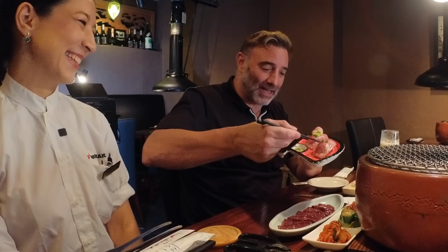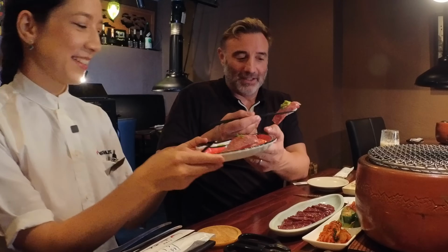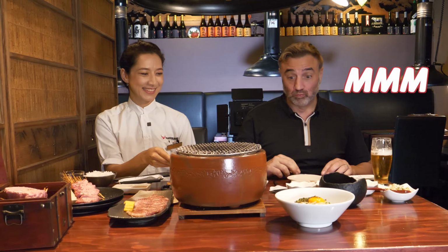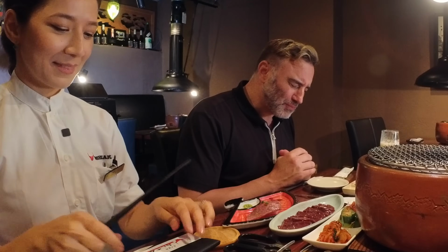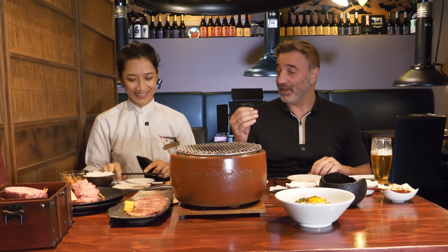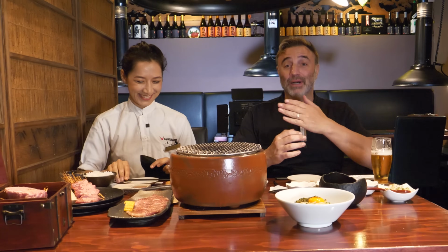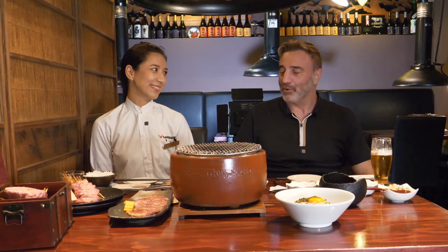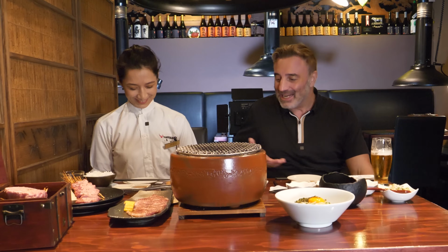All right, let's just deep dive into this one. Here, why don't you grab that one? And I'll eat this one. Mmm. How is it? That is beautiful. Even with the amount of wasabi that I put on it, when you bite into it, the fatness from the Wagyu melts with the wasabi. It gives you a tiny little kick at the end of it. But man, that was perfection. I mean, can it get any better than that?